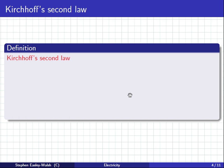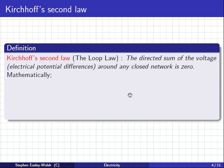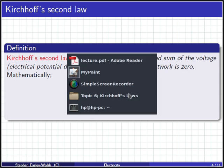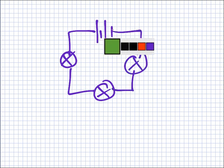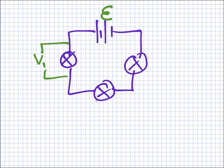Okay. Kirchhoff's second law, also called the loop law. So before you write it down, I would like to explain it first. Kirchhoff's second law, the loop law, states that the directed sum of the voltage across a closed network is 0. So what does that mean? Let me draw a picture for you. So if you have a circuit, there we go. Let's imagine this battery has E voltage, and this one here uses V1, this one here uses V2, and this one here uses V3.